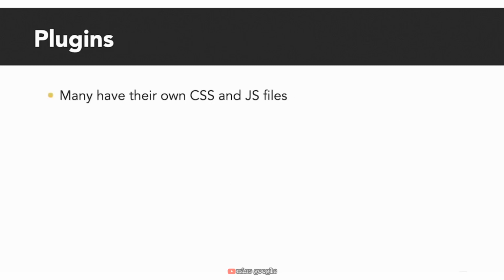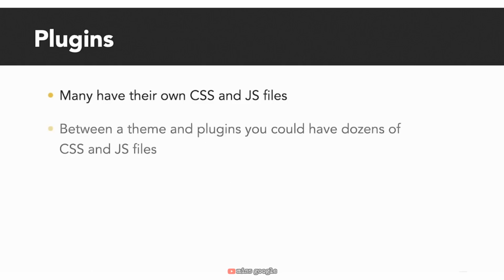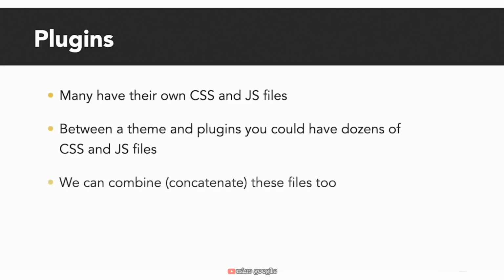But your theme is only the start. Most plugins have JavaScript and CSS files. So if you have your theme and 20 plugins, you might have 16 CSS and 24 JavaScript files to download. We can concatenate those too with plugins.